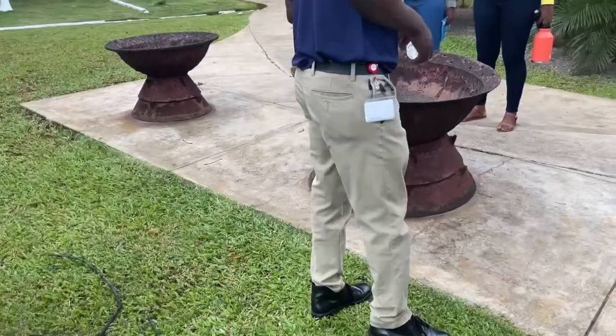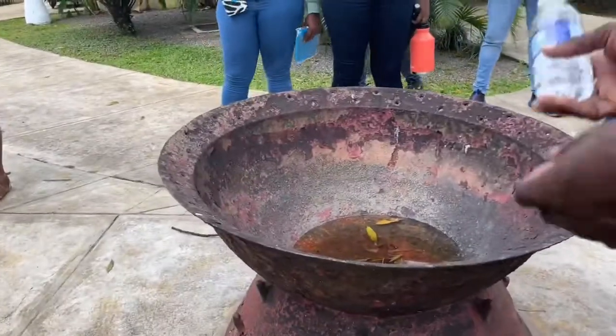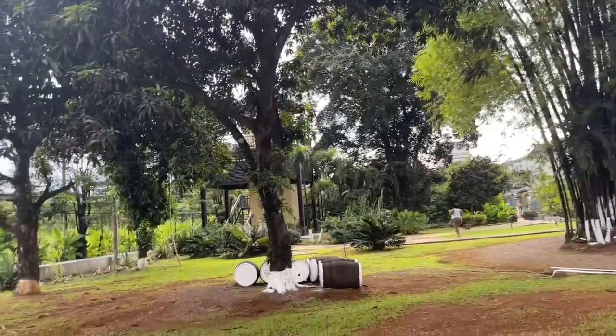Now this factory in the early years was used to boil the cane juice to make sugar and molasses. So they would squeeze the juice, pour it to the first pot, boil there. Then lift the pot, pour here, boil here. Lift, pour, and boil here. When it reaches that stage, then sugar crystals are formed.